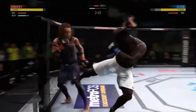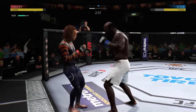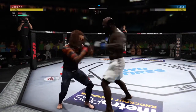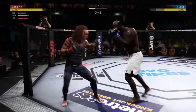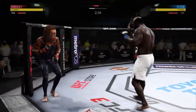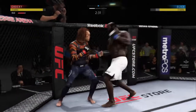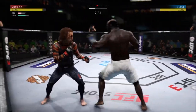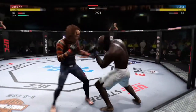Under 3 minutes now to go in the round. Landed that one. Excellent job of timing these combinations. He connected with another uppercut. He's landed a few big ones so far here. Oh! This could be it right here. Big shots! Vicious combo there! That's a big hook.